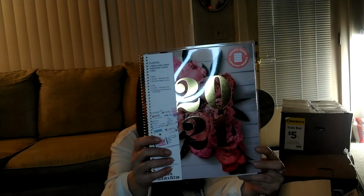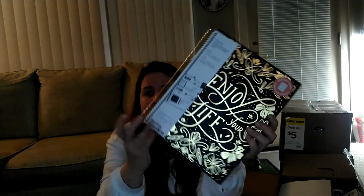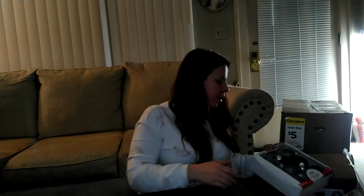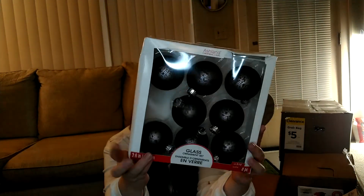So here are some more of those planners. Personally, as a person, you can only use so many of these, 1 or 2. Other than that, you can't do anything with all of those, so I will be giving them away. Christmas ornaments. So that was a surprise, something they found in the store somewhere. So they did put that in there.